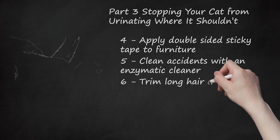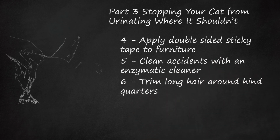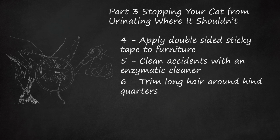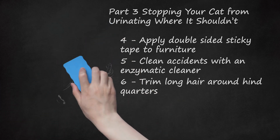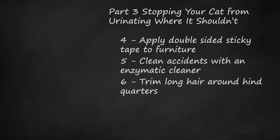6. Trim long hair around hindquarters. If you have a long-haired cat, she may have an aversion to the litter box because she feels dirty after using it. Keeping your cat's hair trimmed may help her to use the litter box. You may also need to bathe her to make sure that she does not smell like urine or feces. If you are uncomfortable with bathing your cat, look for an experienced cat groomer in your area.